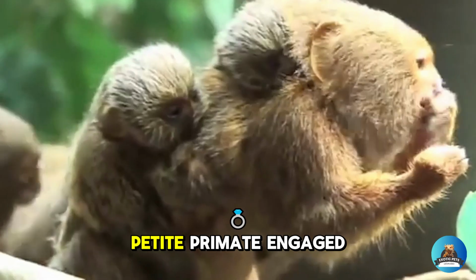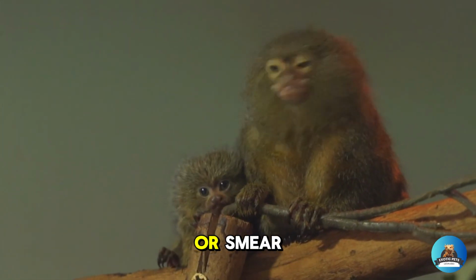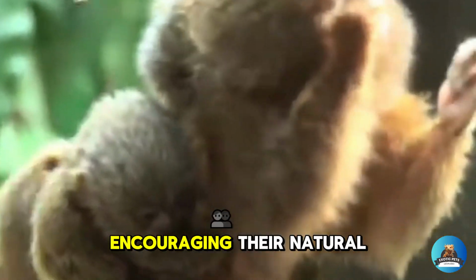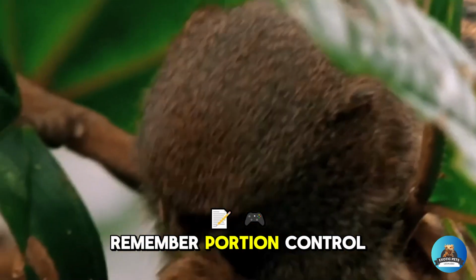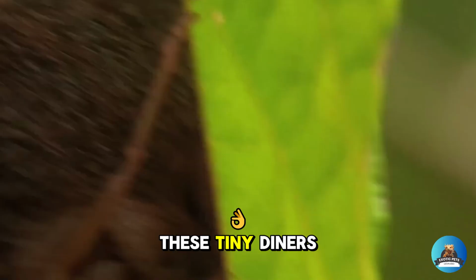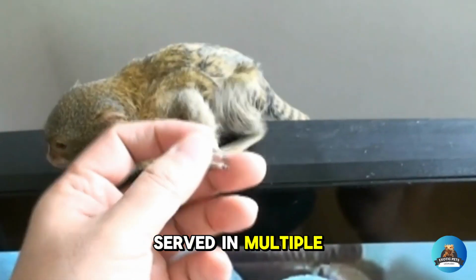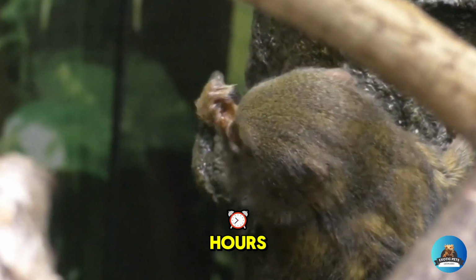To keep your petite primate engaged, present these foods in puzzle feeders or smear sap substitutes on branches in their enclosure, encouraging their natural foraging behaviors. Remember, portion control is key. These tiny diners only need about a tablespoon of food per day, served in multiple small meals to keep them happily munching throughout their active hours.